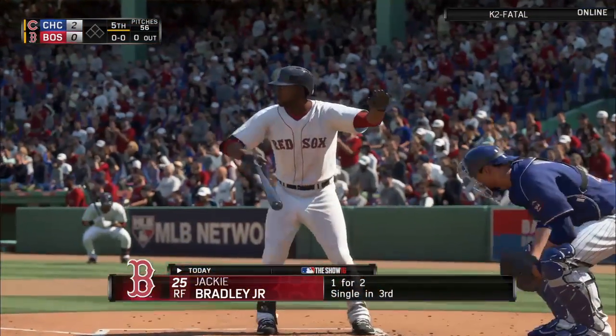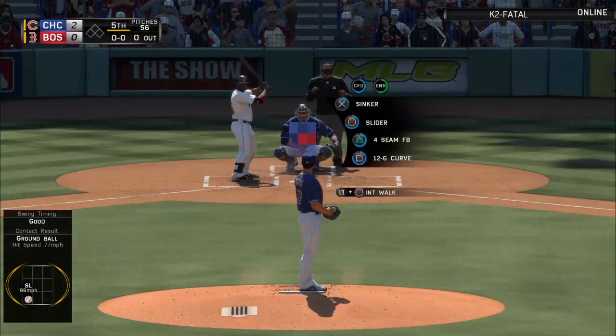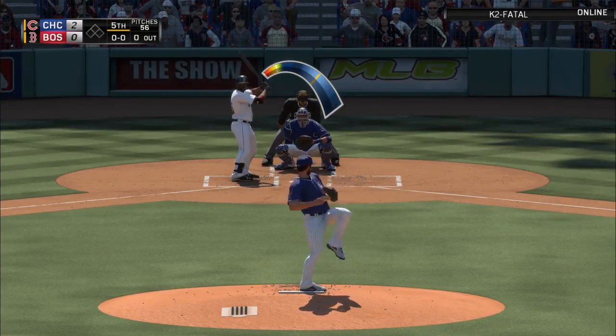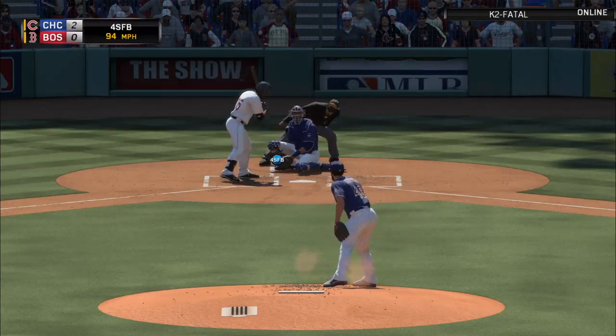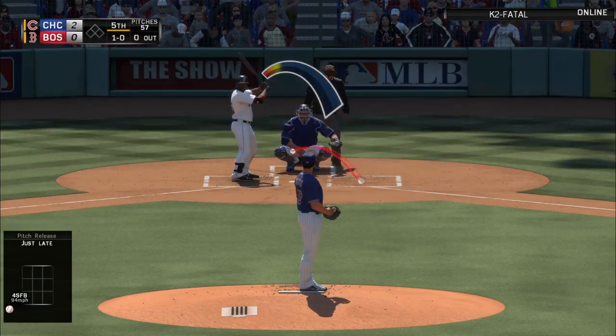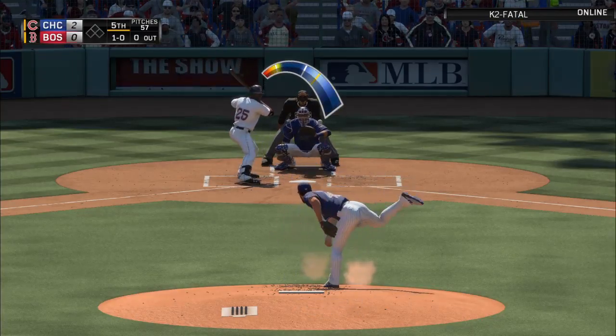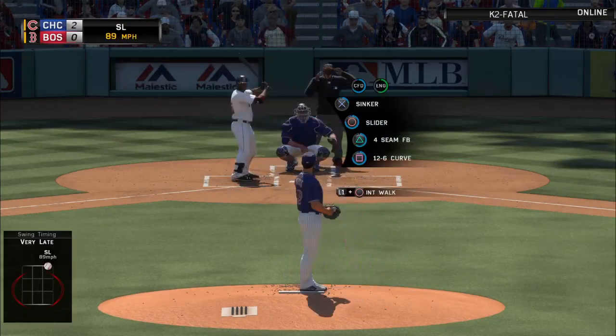Jackie Bradley Jr. comes to the plate as we get started here in the bottom of the 5th. And in a pretty close game so far, they'd love to see this guy get on base so they can get a rally started to get back in this thing. He'll start him with a fastball down and in for a ball, 1-0. 1-1. Got a ball, 1 strike.